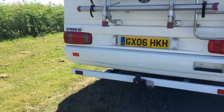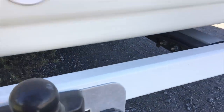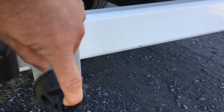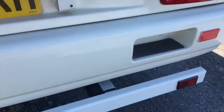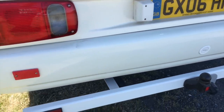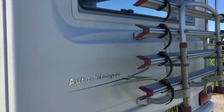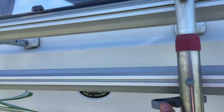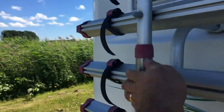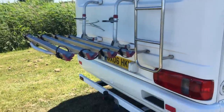This particular one, at some stage in its life, has had a tow bar fitted. It doesn't look like it's been used, actually. So we've got the 7-pin electric socket there, tow ball under the cover, quite a neat job with a reinforced tow bar and bull bar, as it were. We've got the Fiorma 4 carry bike rack. Just undo that latch there and there, and that folds down. So there you go, nice feature to have.